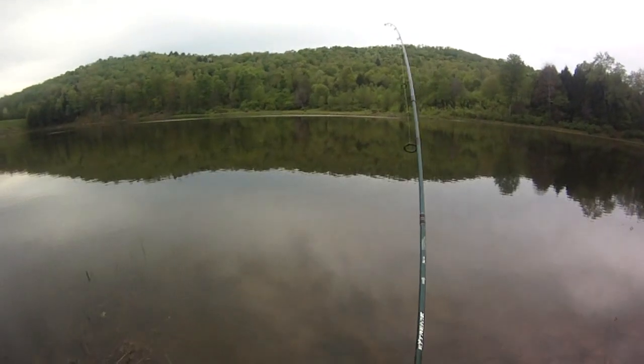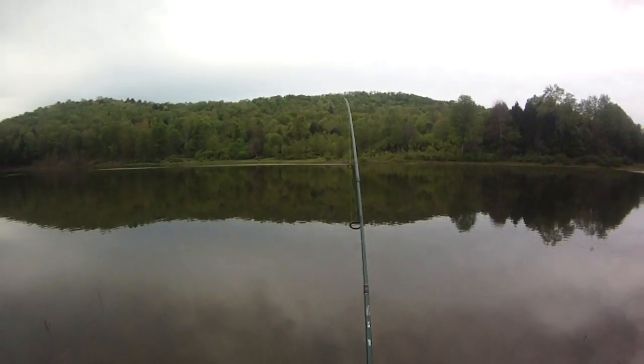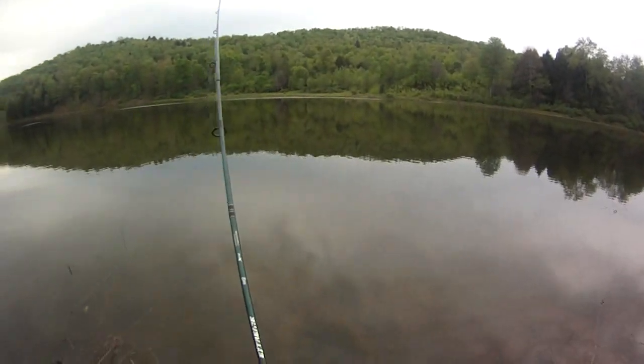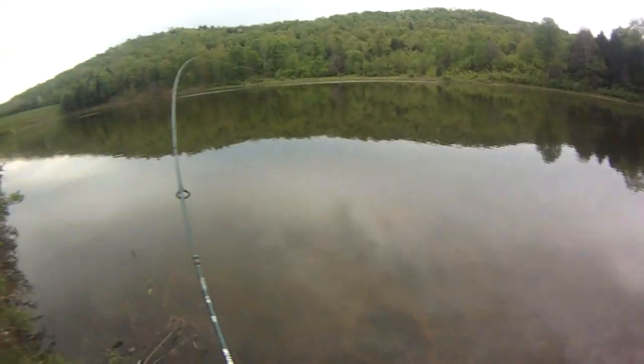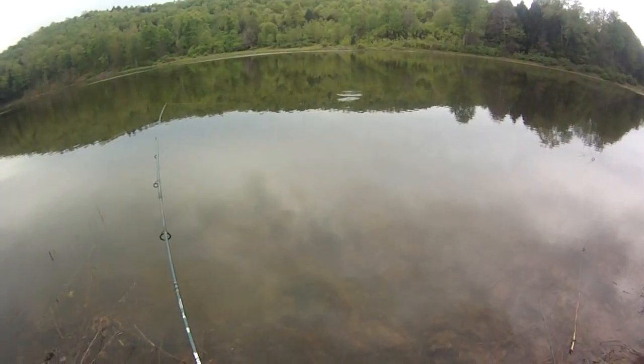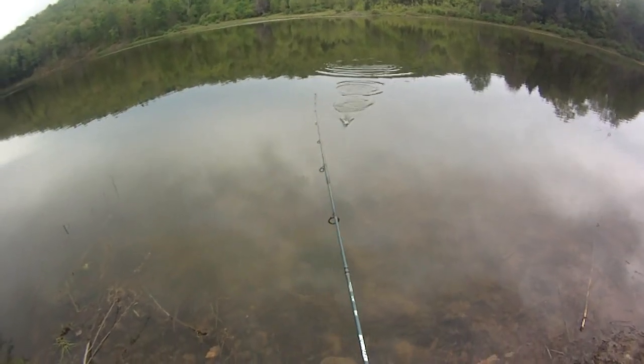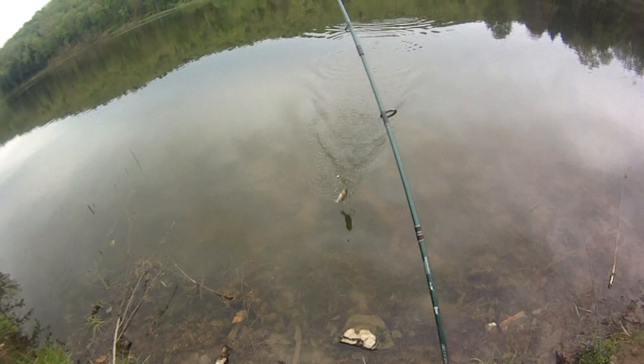Packed the fish up, put them on ice, left, went home, ate some food, and came back. I'm just going to be fishing for fun the rest of the day, or the evening. There's not much left of it. See if I can catch some more bluegill and pumpkinseed.